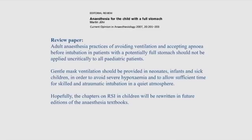And actually this paper from Martin Jöhr from Switzerland, Anesthesia for the Child with a Full Stomach, kind of summarized the problem we have with children when they need a rapid sequence induction, specifically the very small children. You all know the scenario. You're supposed to not ventilate for the rapid sequence induction.